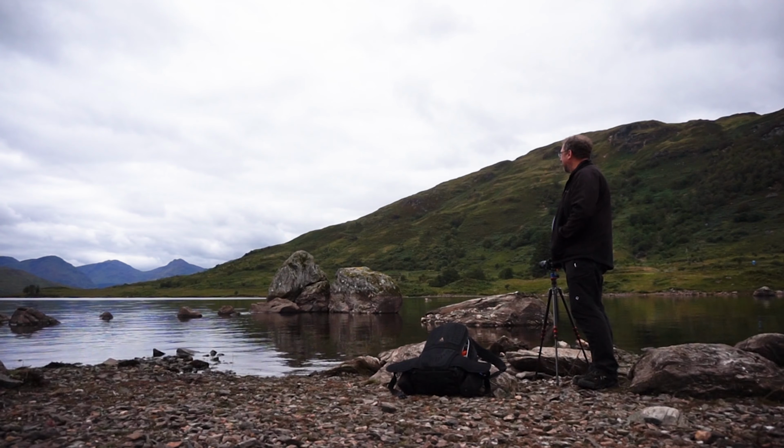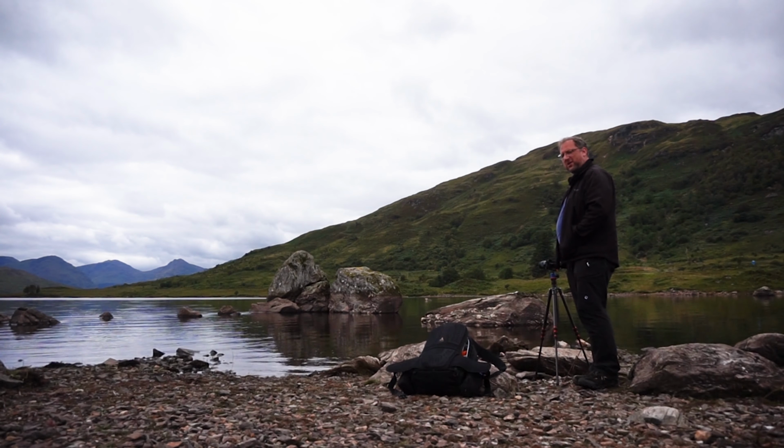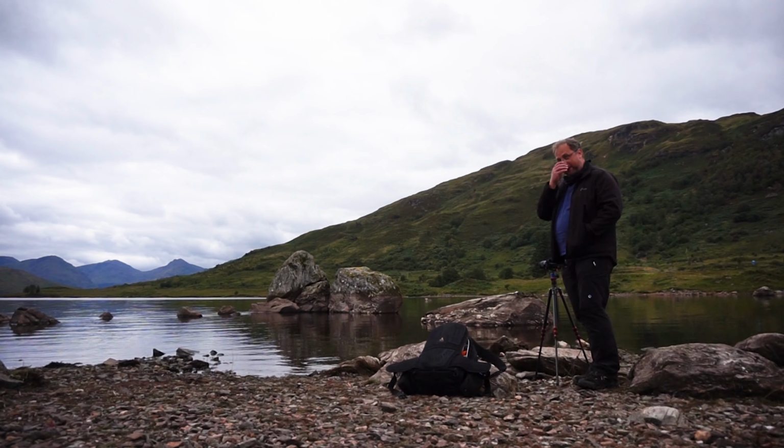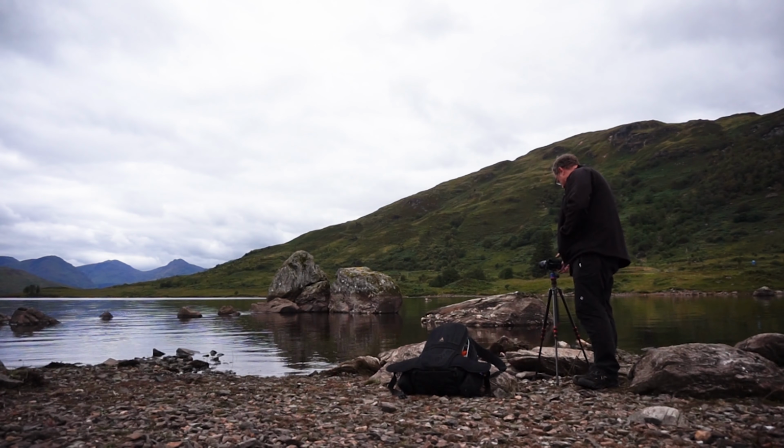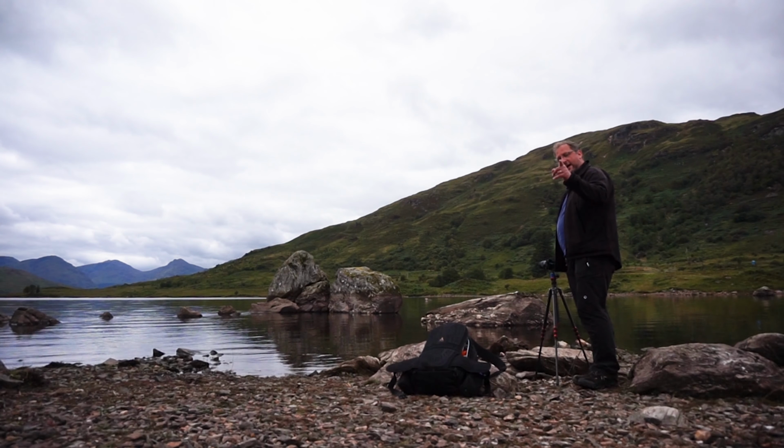Not really got the light. This might well be a black and white shot. I'll see. However, anyway, I'll take the shot. And there it is.